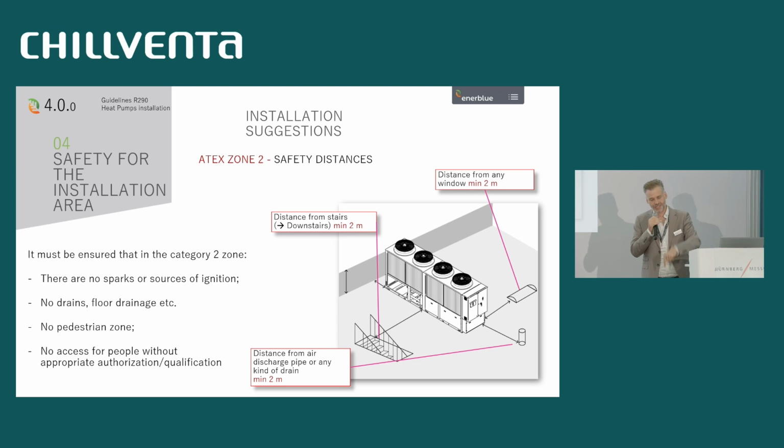Remember, propane is going down. So if there is any window, any discharge pipe or any stairs, any place where propane can go inside from the top, they can become a dangerous area. So these places must be away from the unit. Or you can do any other possible treatments to the area around to reduce this distance. For example, you can ventilate the area around, okay? These are measures you can consider when you talk about the installation area.